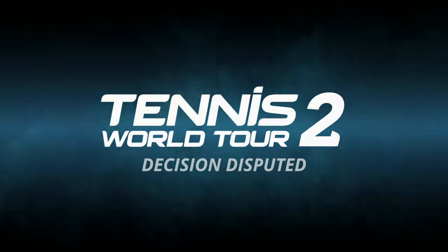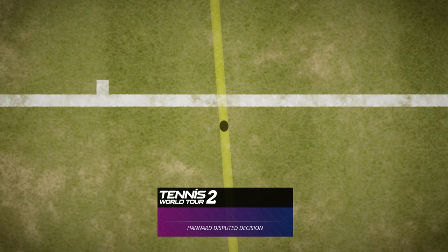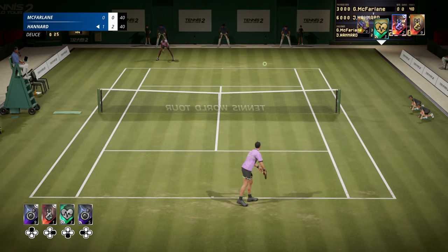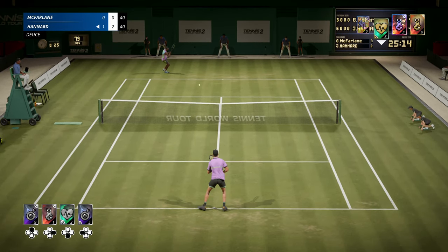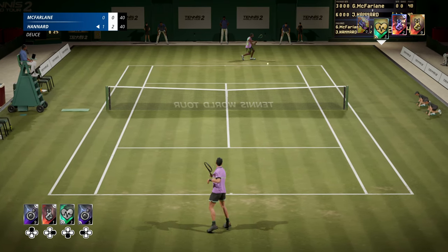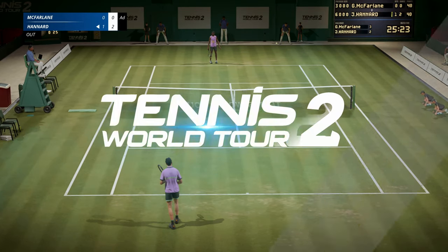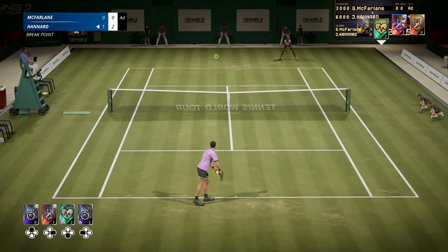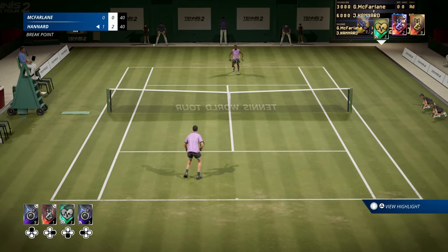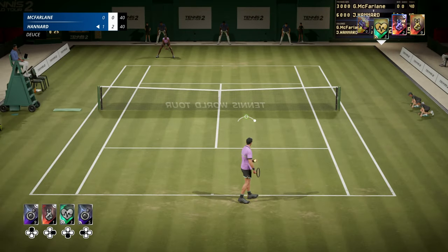The server is challenging the call on the left far side. The ball is called out. Deuce. It looked a lot closer than that when played live. That's long. Break point here. Oh, but that's a good response. Deuce. Perfect timing on the forehand.